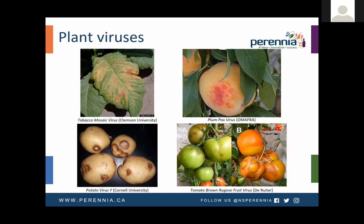Now, some other commodities that are affected by viruses in Canada, some other viruses include tobacco mosaic virus, which is the first described plant virus, potato virus Y, plum pox virus, and tomato brown rugose fruit virus. So really, viruses are an issue across commodities, and they should be kind of on the grower's radar.